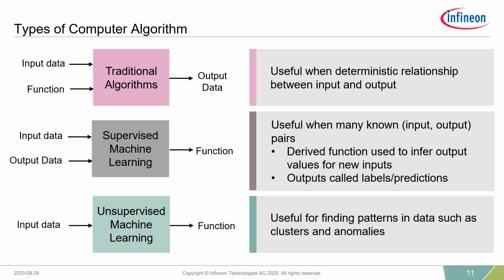The most common form of machine learning is supervised machine learning. This depends on the existence of many known input-output pairs. For these known pairs, the output is called a label for the input. A machine learning algorithm learns a function that recreates the input-output pairs. This function can then be used to predict outputs for new unlabeled inputs.